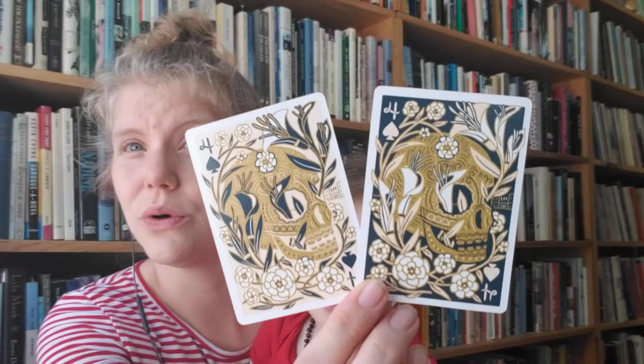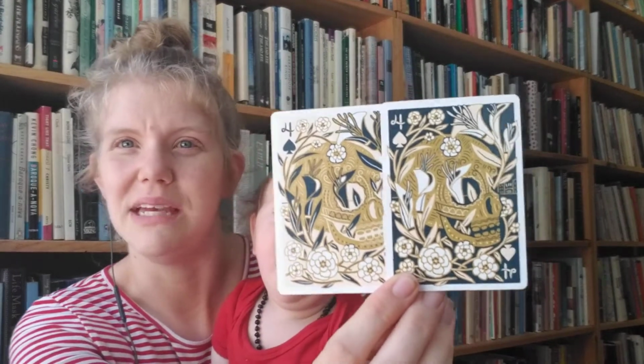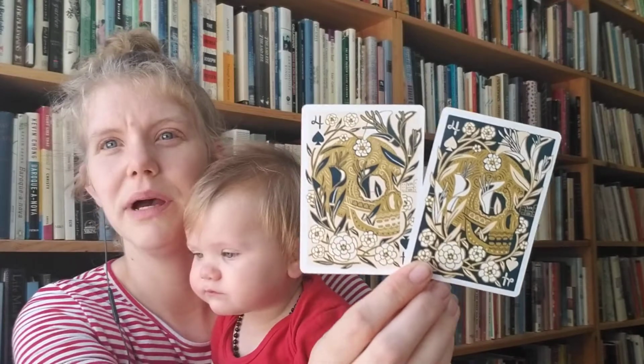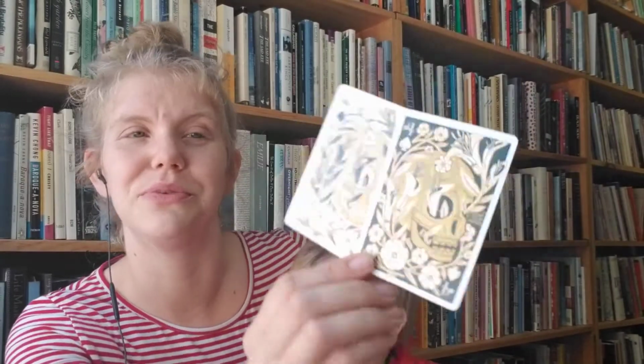Yay. Let's see. Oh, this is one of my favorite cards. They associated the Death card with the Four of Swords, which was an amazing revelation for me when I got this deck, because I was actually getting ready to work on my own Four of Swords card, which I'm still in the process of inking.